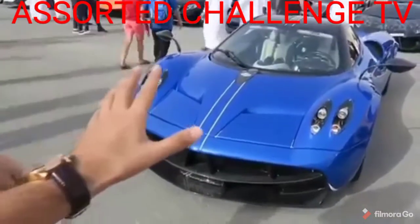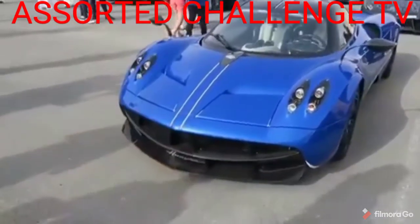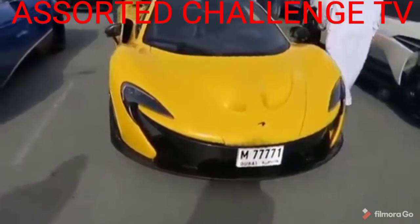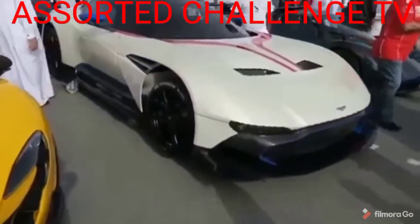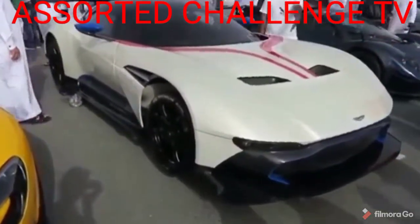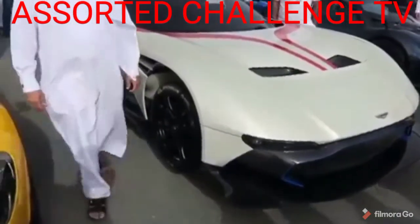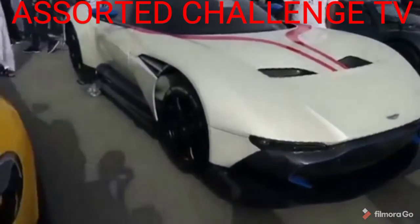Starting off strong, we have a gorgeous blue Pagani over here, and straight next to this bad boy, we have a McLaren P1. Now this is the Aston Martin Vulcan. These cars are extremely exclusive and powerful. We are very lucky to have this at the event today. And it is really, really gorgeous.